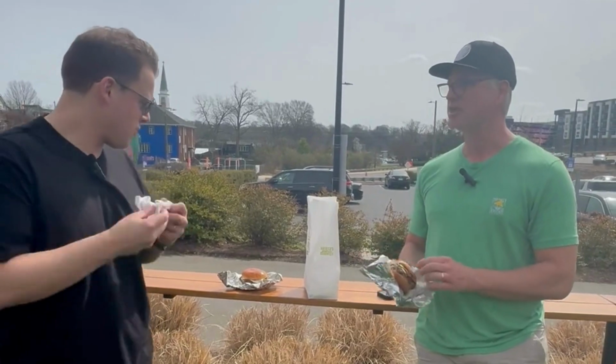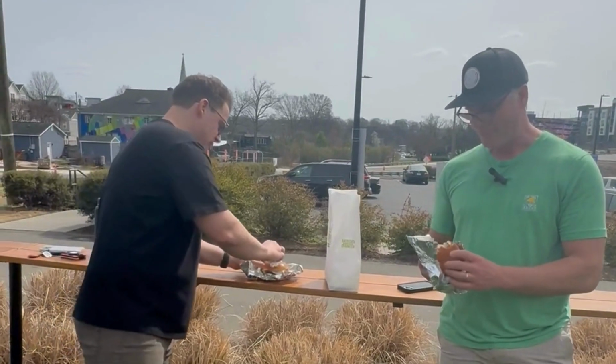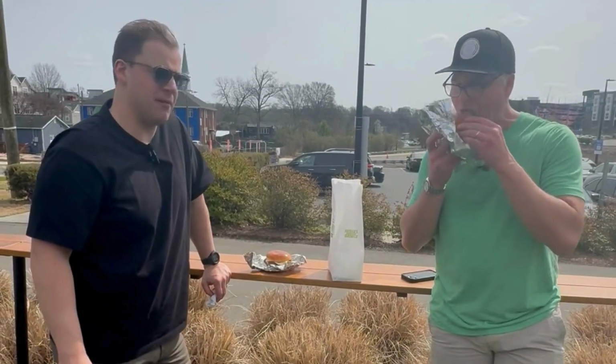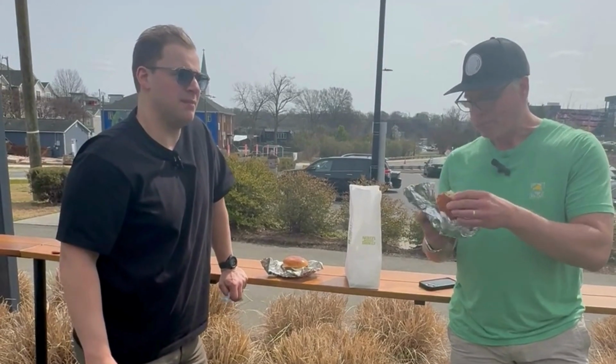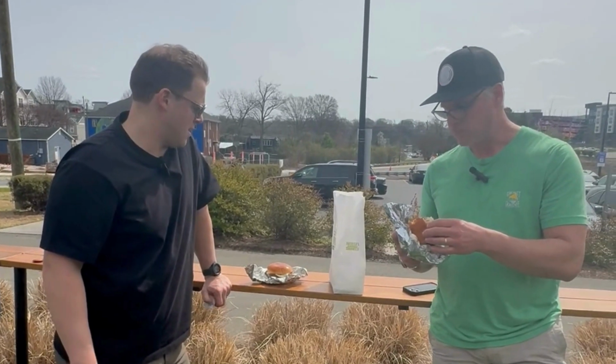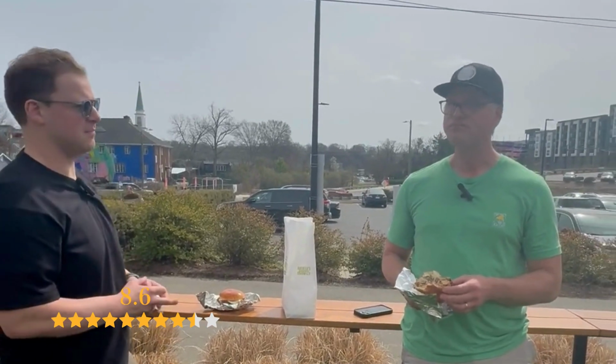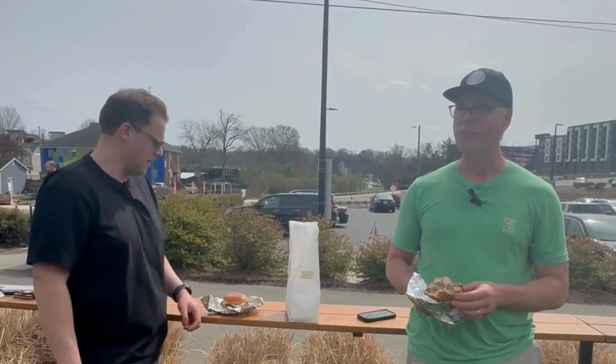You better like butter because they got it all over that bun, don't they? I'm telling you right now, yeah, it's a little buttery on the bun. It's almost a little bit greasy, even though it's very good. And kind of salty. Yeah, it's definitely a step up. I'm gonna go with an 8.6 burger rating. 8.6. The butter thing really notched it down for me a second though.